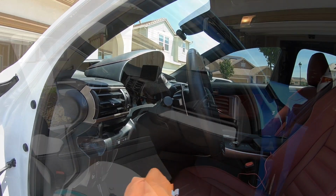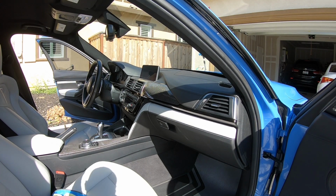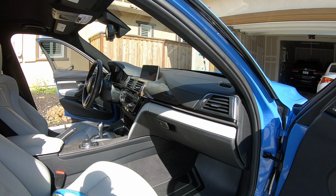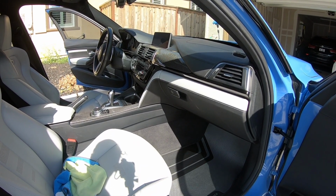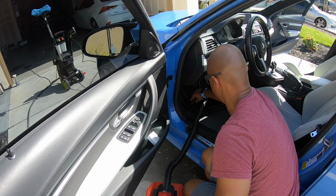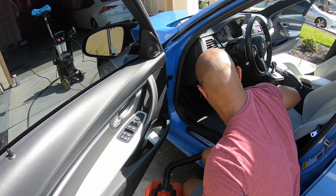So I'm going to show you some things that I do. You're probably looking at my car right now and thinking it's clean. It's not. I've been driving this car about two weeks straight now, and I'm not happy with the interior, so I'm going to clean it. Aside from a light vacuum, there are other surfaces you need to clean. So I'm going to show you my products.